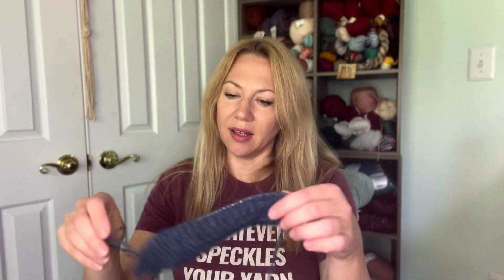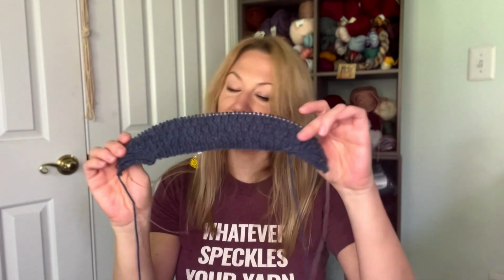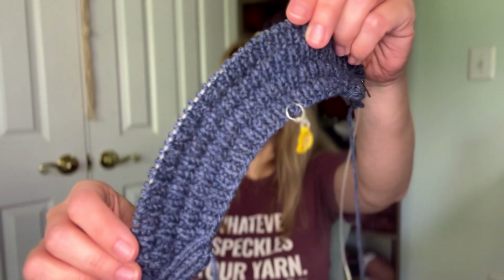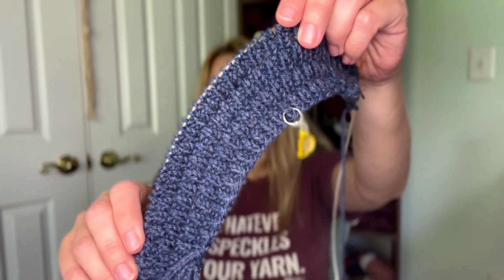I also cast on something not for me. I cast on a Stick Season sweater for my husband. I have never knit him a sweater. One, because he's 6'3". Two, because he doesn't really, or at least in the past, he has not really worn sweaters. He mostly wore t-shirts forever. Rain, shine, winter, summer, didn't matter. As he's gotten older, that has changed a little bit.